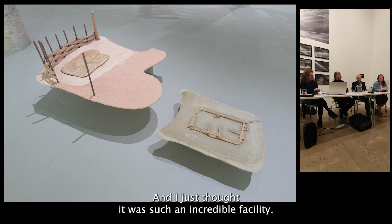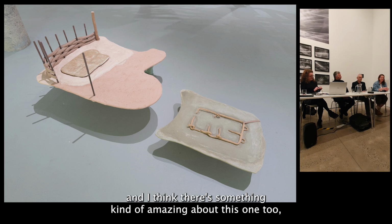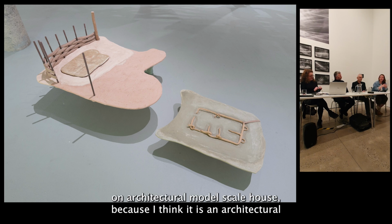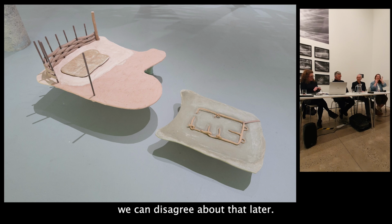And I just thought it was such an incredible facility, but also I'm really interested in architectural models and scale, and I think there's something amazing about this one-to-one architectural model scale house, because I think it is an architectural model as well as lots of other things, but we can disagree about that later maybe. I don't know. But it seems like an architectural model at one-to-one scale to me, and that's got this really magical quality about it.